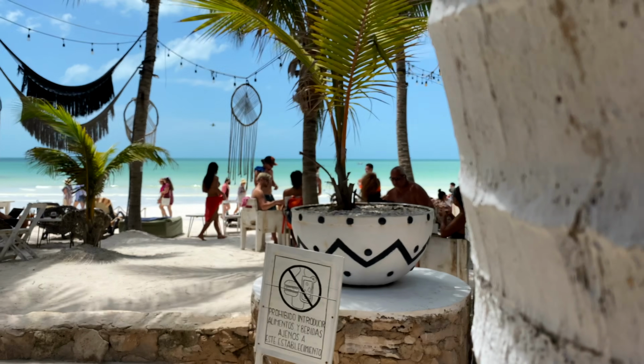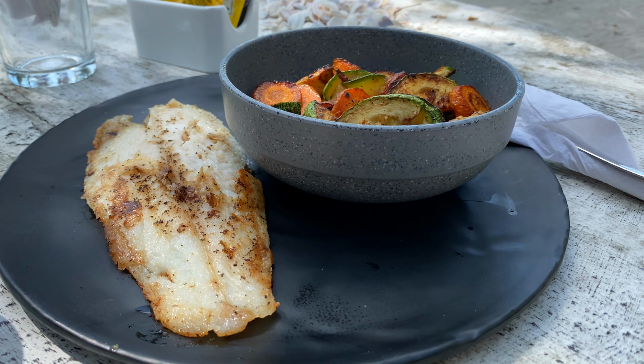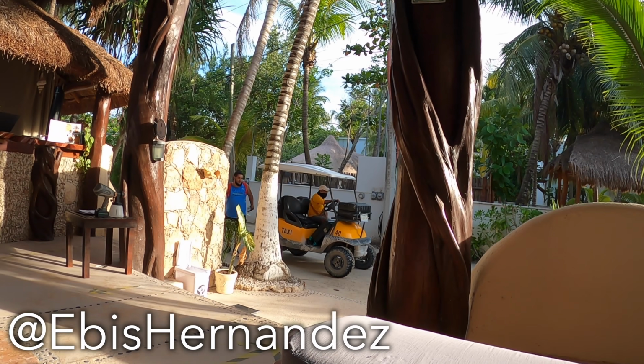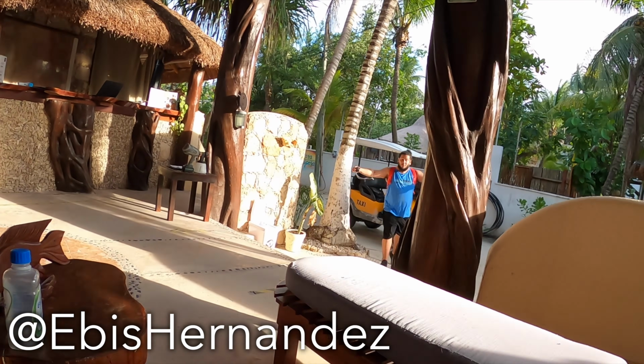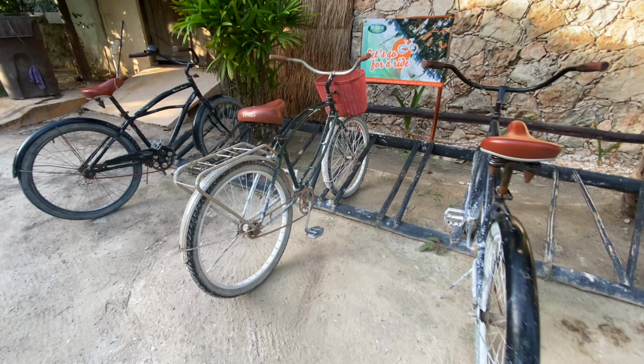But after I checked in, I went and walked around on the beach for a little bit, grabbed a bite to eat, and then my friend Ebis, who was coming from Tulum, who had lost his cell phone, who had run out of cash, somehow made it to the island. And of course, I was not going to wait for him while he checked in and settled into his room, so doing what I do best.